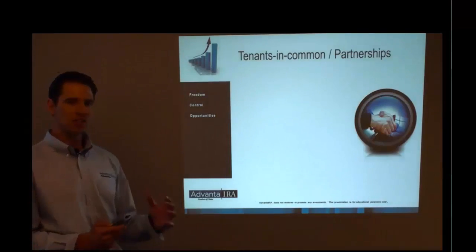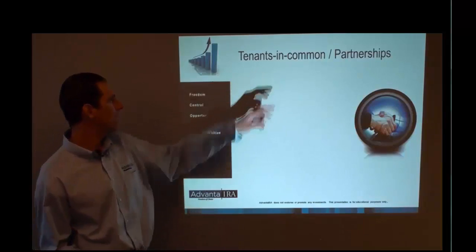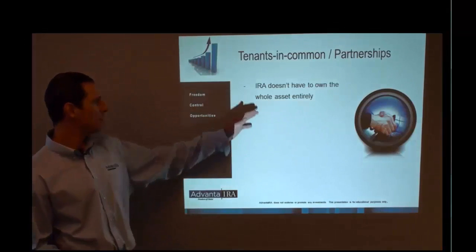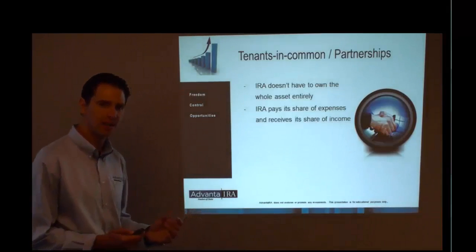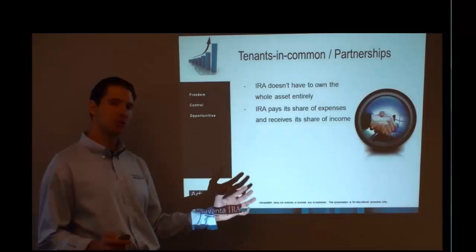partner with yourself or other parties at the beginning of any transaction. As long as you enter into a transaction as tenants in common or a partnership, you can partner with your self-directed IRA and enter into that transaction. Basically, the IRA does not have to own an asset 100%. If you do enter into a partnership agreement for an asset, the IRA definitely has to pay its share of expenses and it receives its share of income associated with that asset.